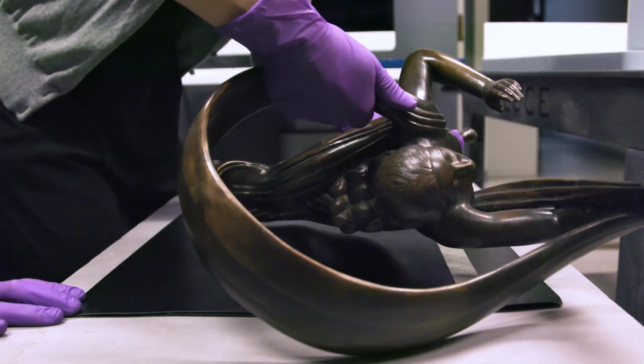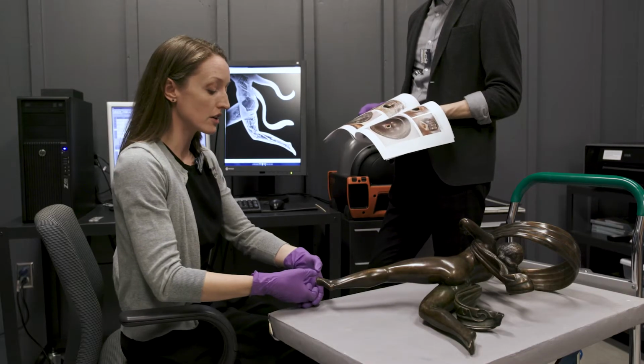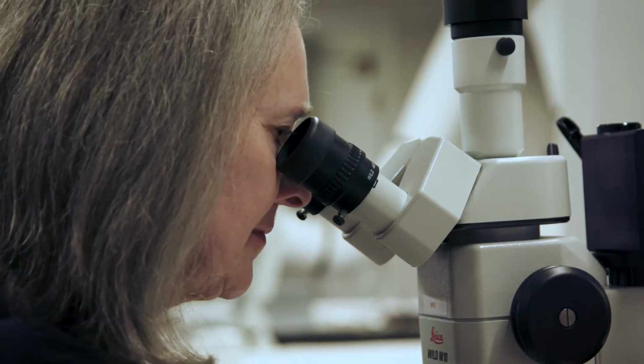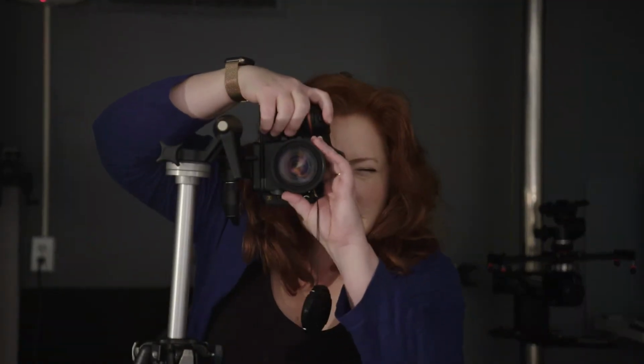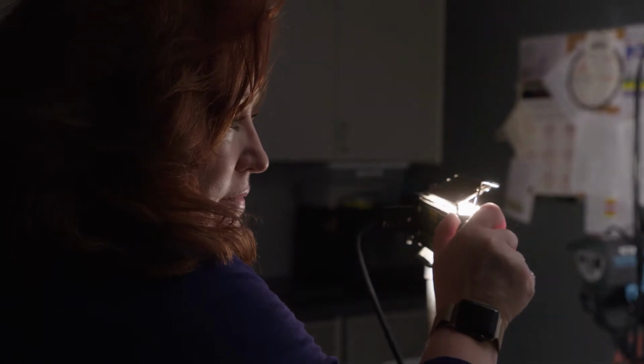Just as a doctor would use an X-ray to look for broken bones, we use X-rays to look inside of objects to see how they're made. We use a high-powered microscope to examine fragile surfaces. Conservators document their work through photography and other imaging techniques. Our photo lab is closed off from the public view so we can control the light levels.